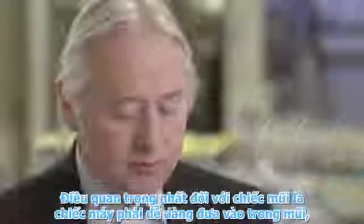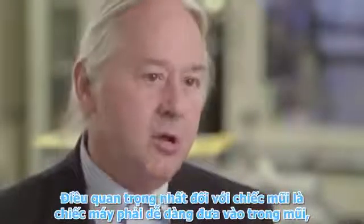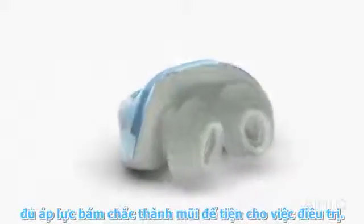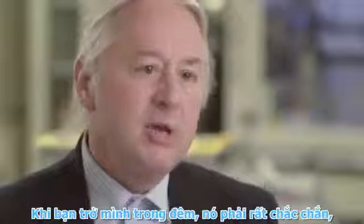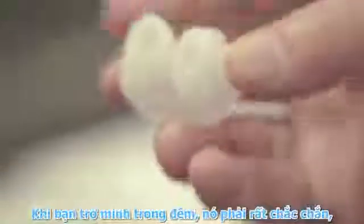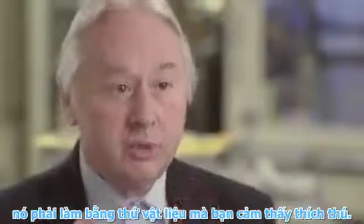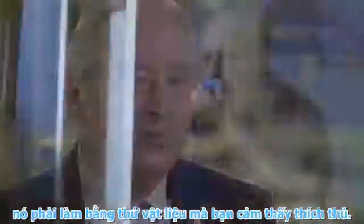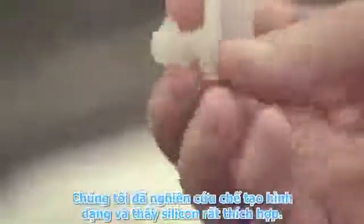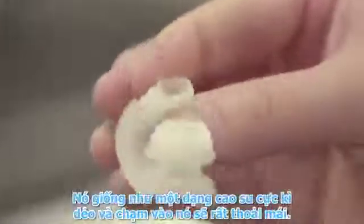The most important things for the nose buds, as I call them, are that they have to be easy to insert, they have to form a seal so that you can build the pressure you need for the treatment, and they have to stay in place while you move around at night. They had to be very, very pliable, with just enough material to form a seal, but not so much that you feel like you're really full of something. It took us a while to figure out the shape and design, but the molded silicone rubber is extremely pliable, and it's actually very comfortable.